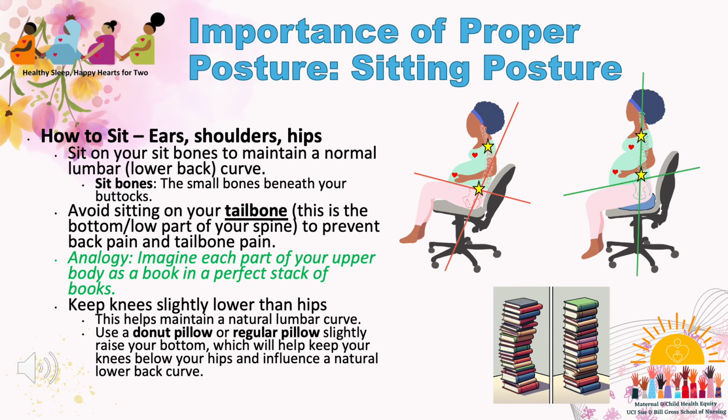When you sit, think about aligning your body from top to bottom. Start by sitting on your sit bones, which are the small bones under your buttocks. This helps keep a normal curve in your lower back, which promotes proper alignment and evenly distributes the weight of your upper body, reducing strain on your spine.